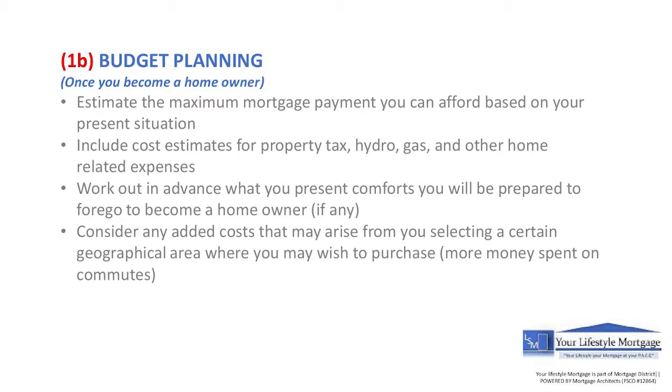The second part of the budget planning is working out your expenses once you become a homeowner. Estimate what your monthly payment may look like and what is your maximum ceiling for your mortgage payment, the cost for hydro and other things that you need when you own a property. Work out if there are any present comforts that you're willing to forego in order to become a homeowner. And finally, consider if there are going to be any added expenses from you moving to a certain geographical area, such as added cost for gas.